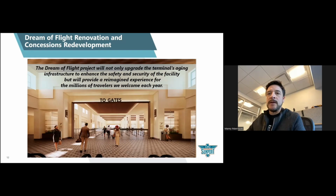So, this is a phrase I think we pulled from some of our consistent messaging about the Dream of Flight project. But one thing to be very aware of is that the $87 million renovation project, which we have entitled Dream of Flight, Sunport Reimagined, it's not only about renovating the spaces that customers can see, can experience, and walk through. It's also about updating the terminal's aging infrastructure. And so we're really plussing up the safety and security of the facility through those upgrades. And even though folks don't see with the naked eye what that looks like, it is about 1/3 of the total project cost. And so it's a critical element of the upgrade. Next slide, please.